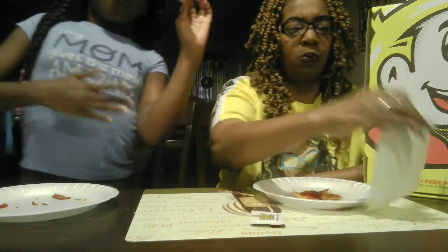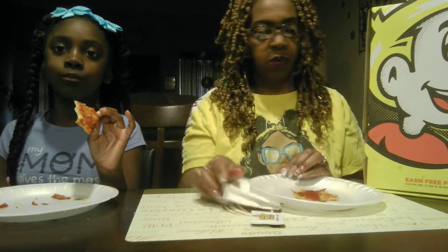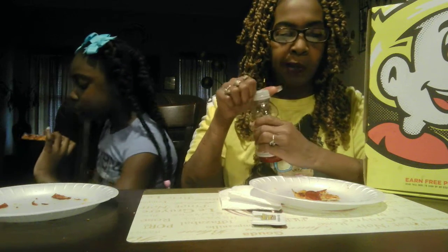This is good. I like when they crust it up. Is this your third piece, Journey? Yep, she had two cheese and then the pepperoni. That thing goes quick. It was so good, like crackers. You ate all of it before you knew it. Journey doing the good food dance. So what'd you give it, 1 out of 10? I already knew that.